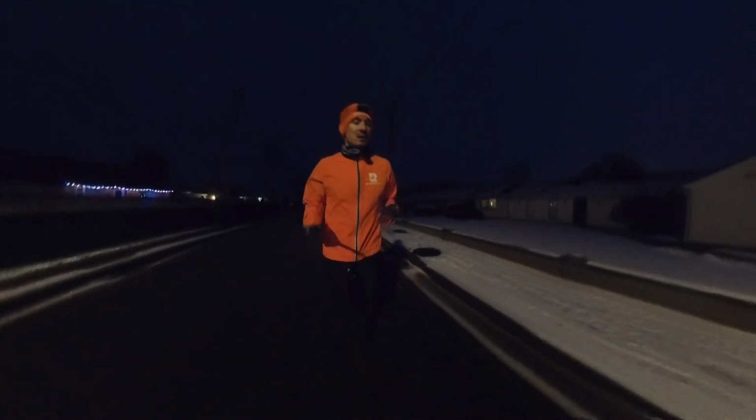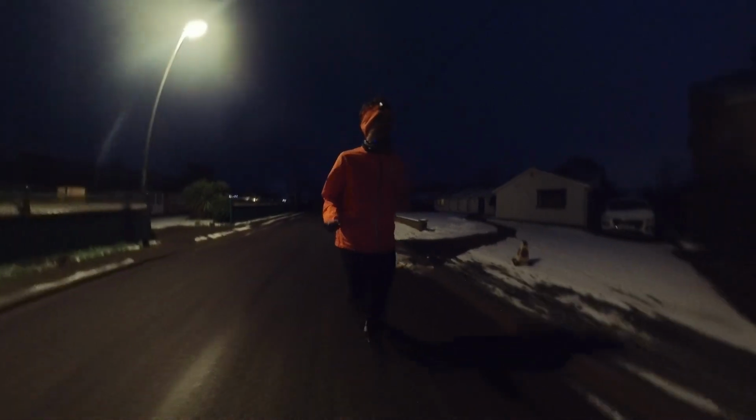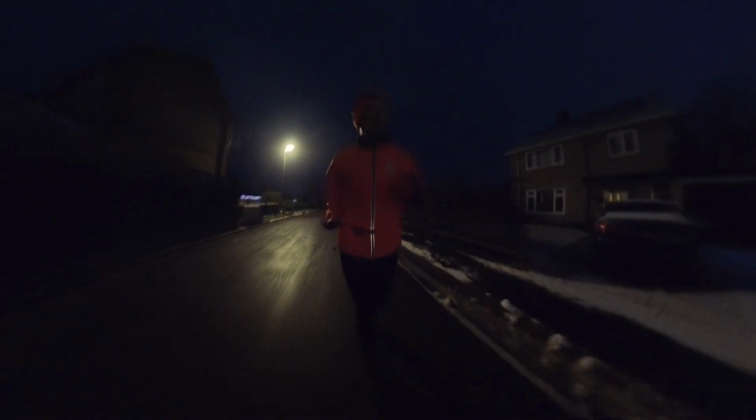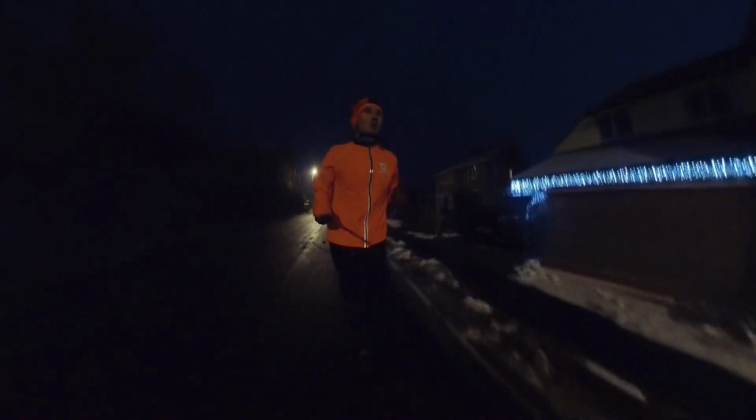So that's it for today. Moral to the story is, running in snow, you need to have the correct footwear, the correct socks, the correct clothing. Foot placement is key, lighting, but most importantly, avoid running in the snow if at all possible.